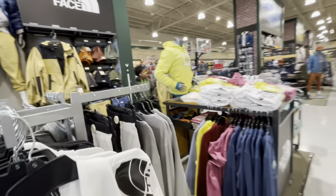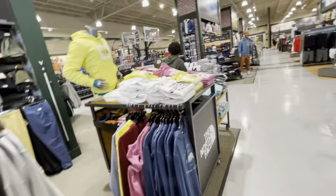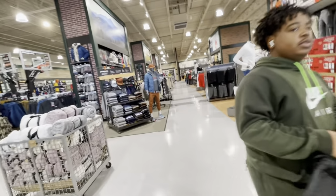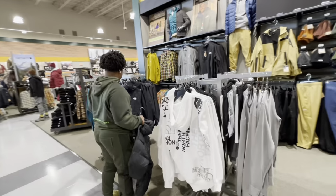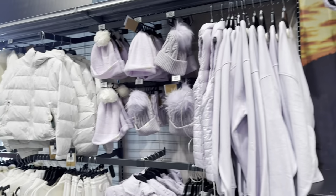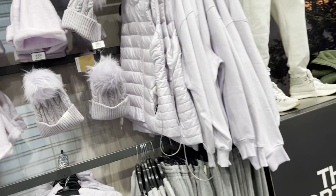You don't see the coats? Where? Oh. No, that's Patagonia. No, I don't see the coats. Okay. Patagonia. Yeah, no, where's their puffers? Hold on, I was showing London this. I think it's so cute. And they have the white one. Oh, look with the hat too, Lon. It's really cute.